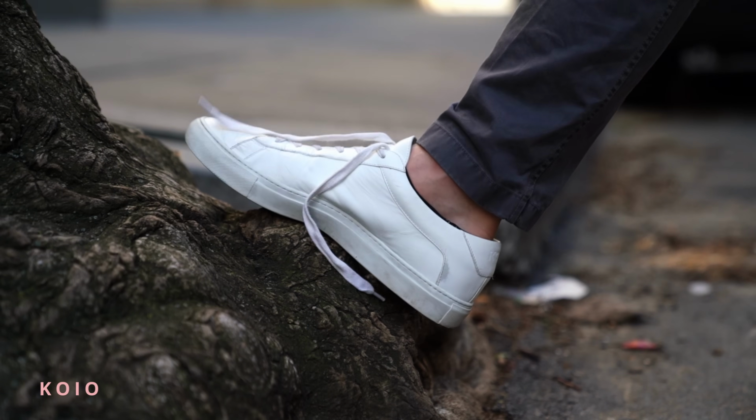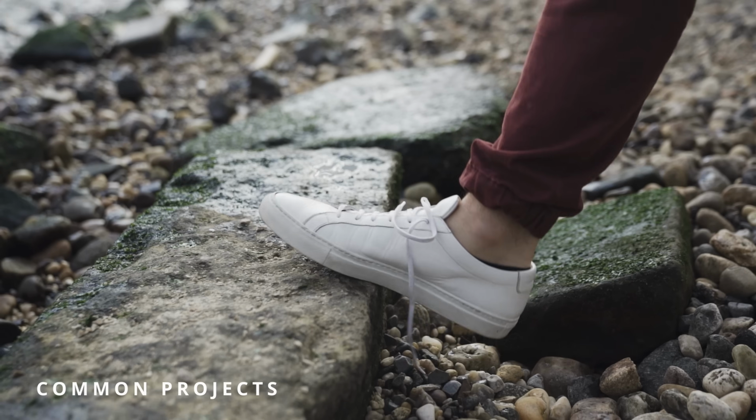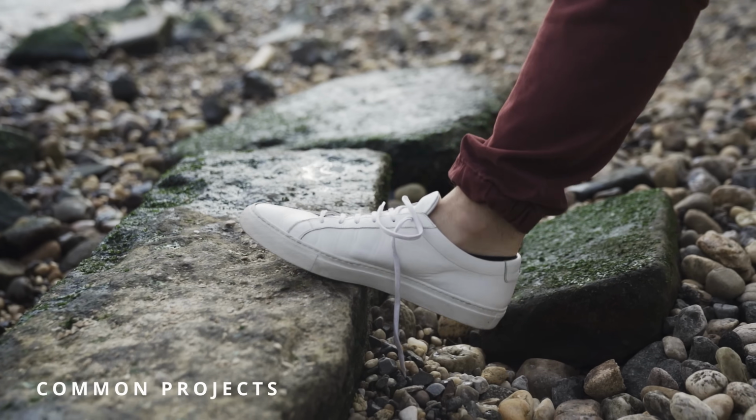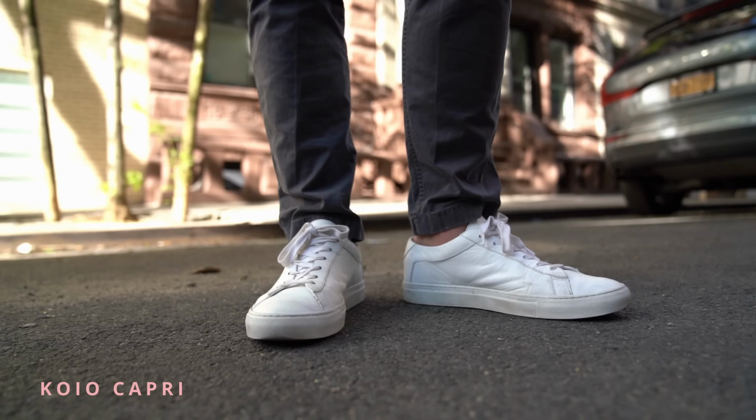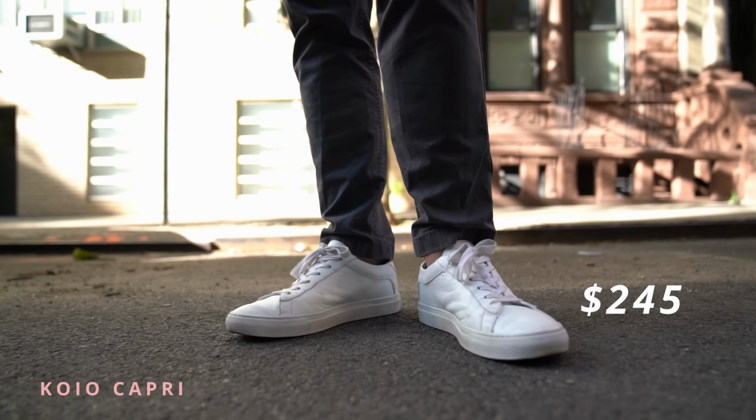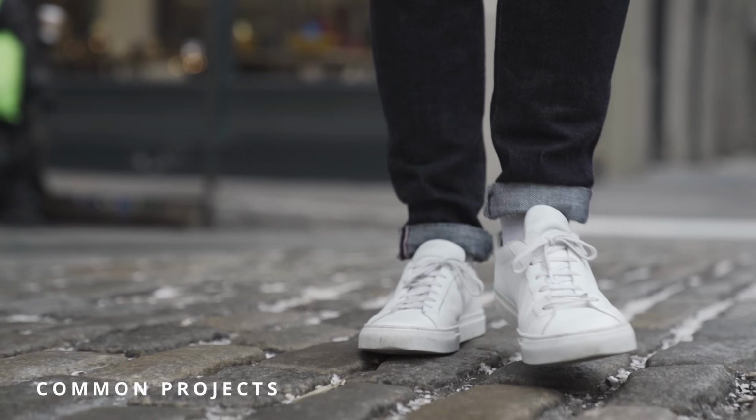So the Koios really are just as good and as good looking as Common Project sneakers, which is a brand I'm gonna get into in a bit that kind of pioneered this genre of sneaker, but they are over 150 bucks cheaper. They actually just dropped the price, so these are under 250 bucks now. And Common Projects, those are over 400 bucks.